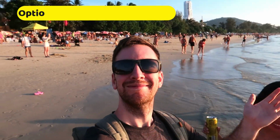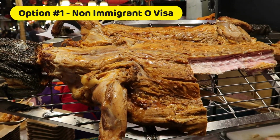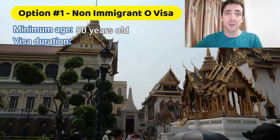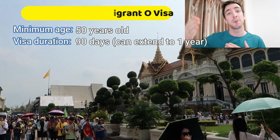Alright, the moment we've all been waiting for. Let's jump into option number 1, which is the non-immigrant O visa. This visa type is a very popular choice for retired expats living in Thailand. The minimum age to apply is 50 years old, and the visa duration is initially for 90 days with the option to extend up to 1 year.